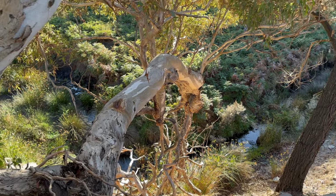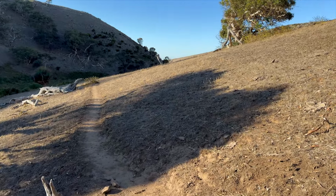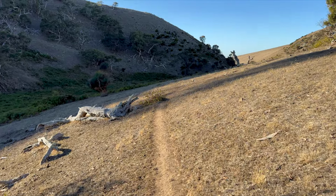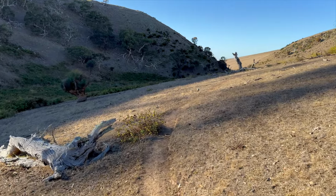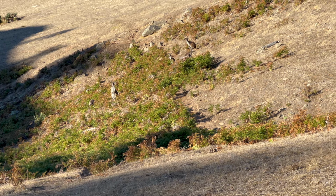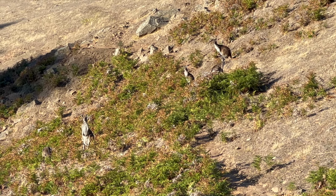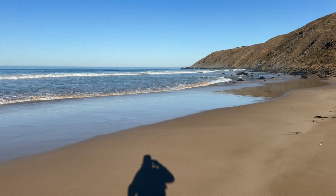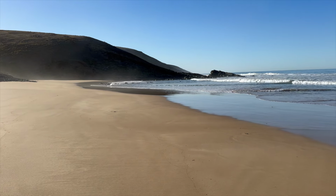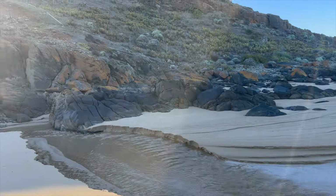So I'm just following Coolawang Creek. I think that's how you say it, down to Coolawang Beach. So the track kind of sidles just above the creek for the most part so far. He's a big boy, this one. This is Coolawang Beach, I think. All right, I'm gonna go up there.